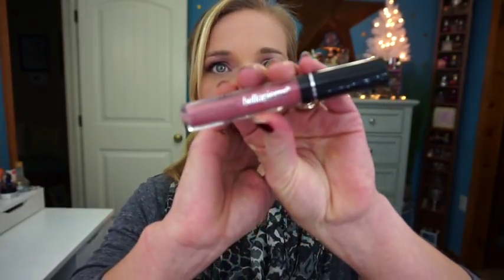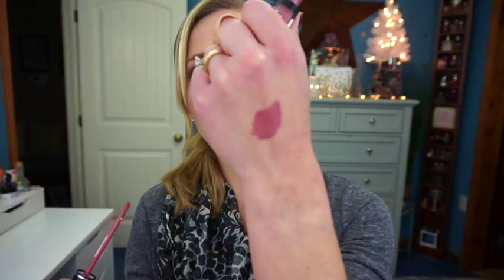So the first item that I want to talk about is the Bellapierre Kiss Proof Lip Cream. And I have the shade Antique Pink. So here is actually what the container looks like itself. Okay, let me swatch it for you guys and then I'm going to tell you a little bit about it. So first of all, I feel like this smells really, really good. It has a really nice scent to it. And here is the shade to it. So it's really, really pretty.